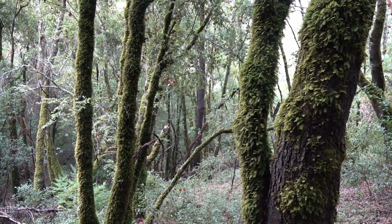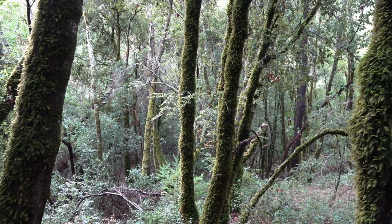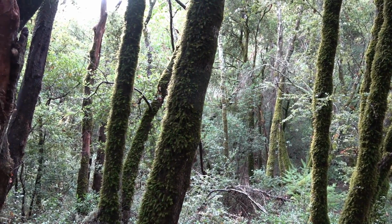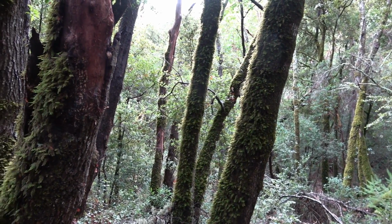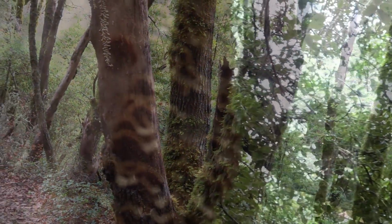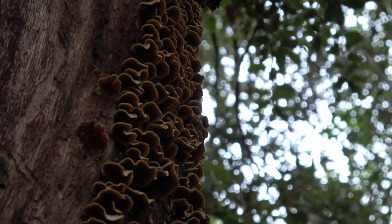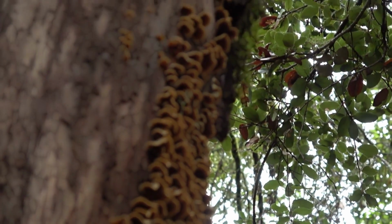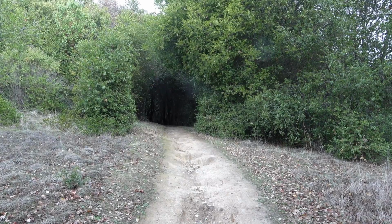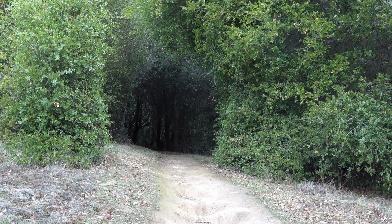We hear the sounds of a pileated woodpecker call and drumming in the forest. We hear the sounds of a chestnut-backed chickadee.